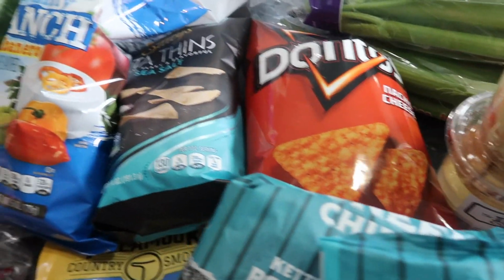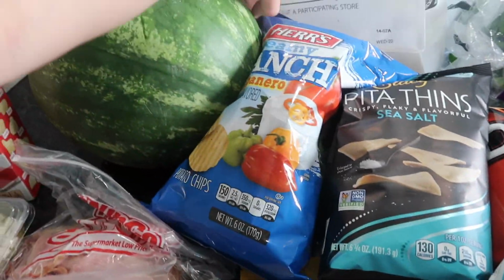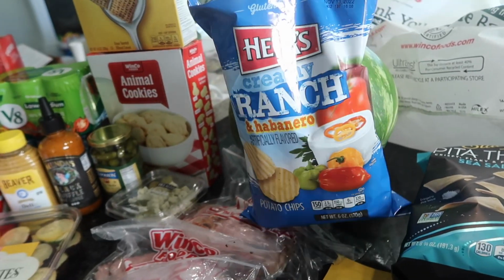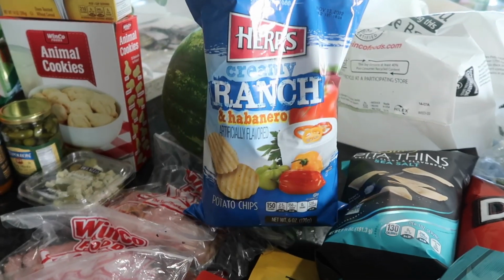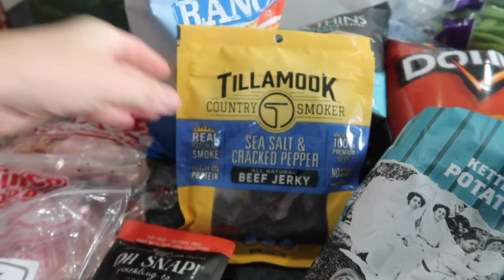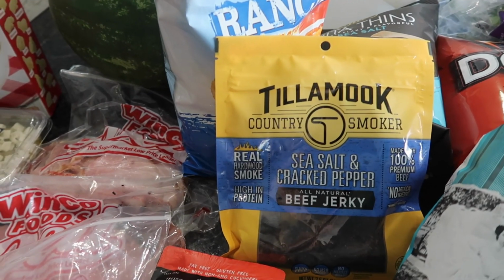We have some Doritos, some pita chips, and then I actually saw these. I thought these looked pretty darn good. A creamy ranch habanero. These look so yummy. I'm pretty sure I'm the only one that's going to be able to eat these, but I'm excited to try those. And then this is my husband's. He picked this out. He got himself some beef jerky. He loves beef jerky. I still like the beef jerky from Trader Joe's. Those sticks are so delicious.